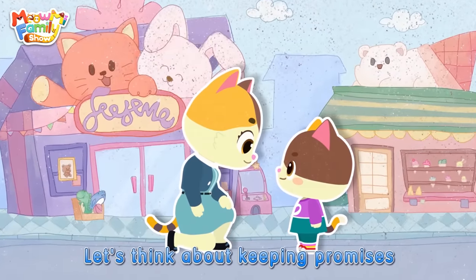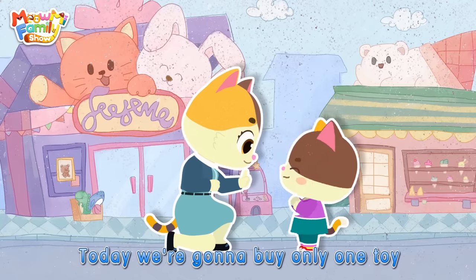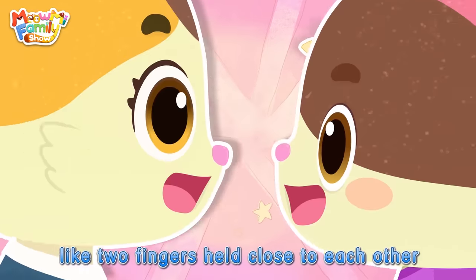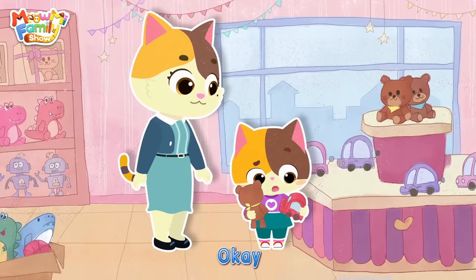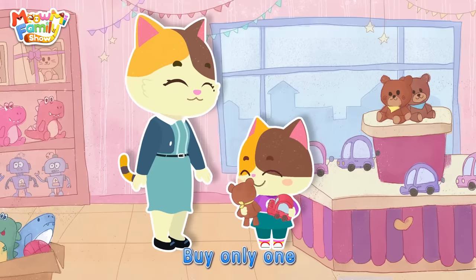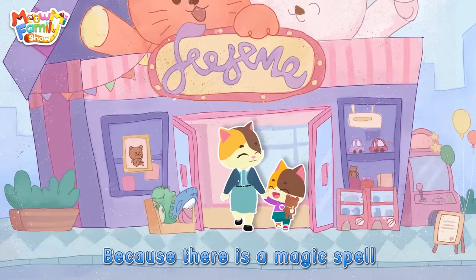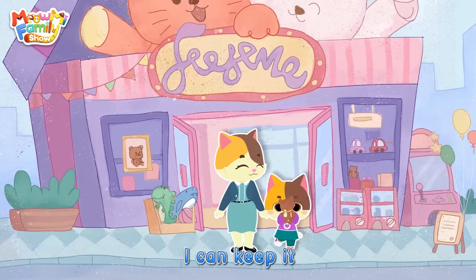Let's think about keeping promises. Today, we're gonna buy only one toy. You should keep promises close to your heart, like two fingers held close to each other. Okay. Don't forget our promise. Buy only one. Because there is a magic spell in the promise, which is I can keep it. Yay!